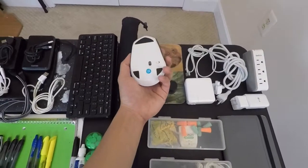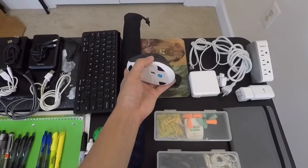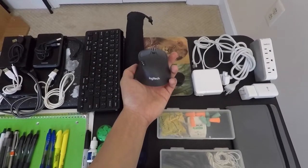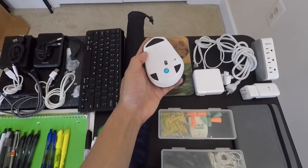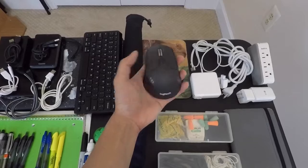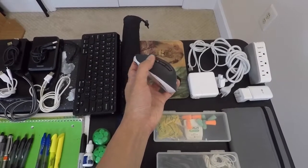And then I was looking for a Bluetooth mouse, and I tried another one, but it didn't work as well. It kept disconnecting. But this one is a Logitech M720, I believe. And it works great. It has all the buttons that you need, and it has the back button and forward button here that you can program.